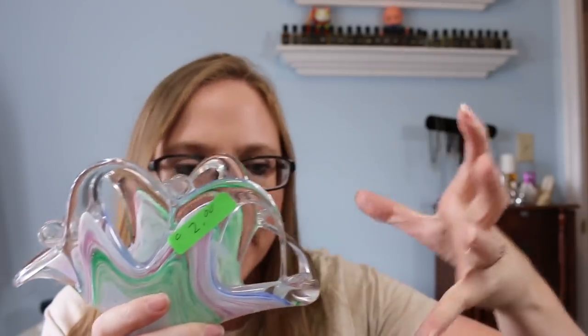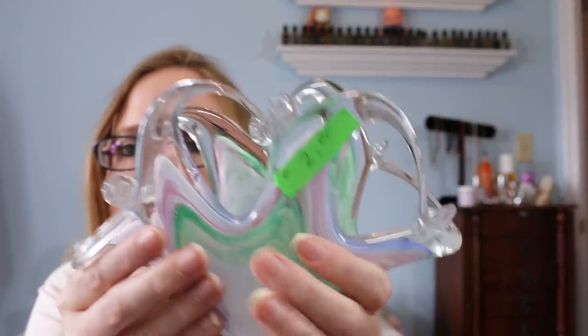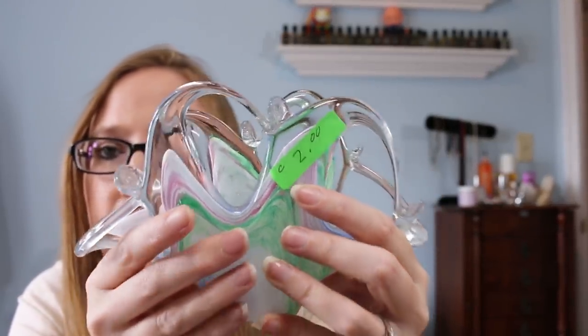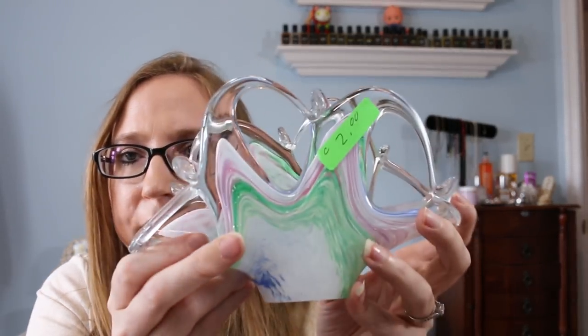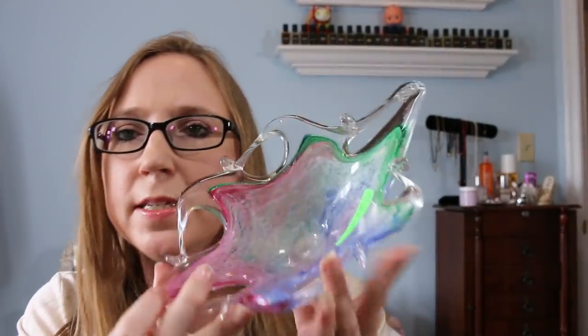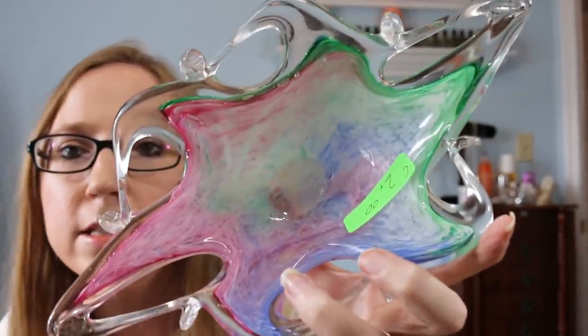I'm gonna start picking up the art glass. I know you guys always kind of mention it in my videos when I don't pick it up. But I got this piece here, and this was $2. And I was more so drawn to the next piece, and I will show it to you here. So this is the piece that I had picked up originally. It was $2 as well.